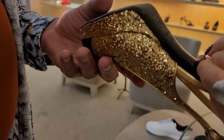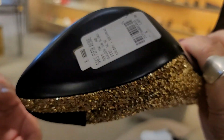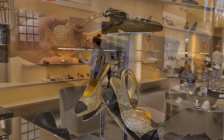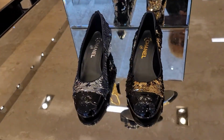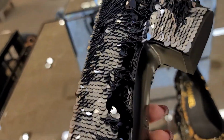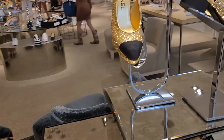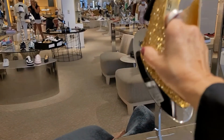You seem like the type of person that would wear glitter a lot. It even goes with your hair. They are pretty. Okay, here are more Chanel. Look at these. I do love sparkly shoes, but those heels are too short for me. That is spectacular. I have to look at it again.